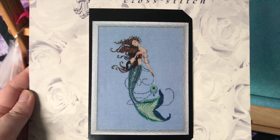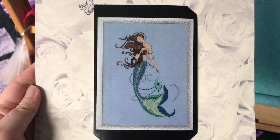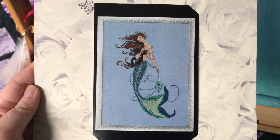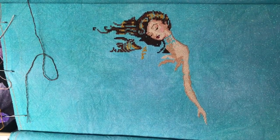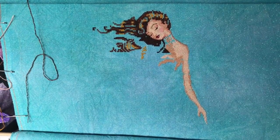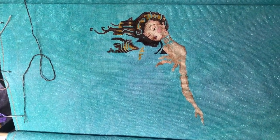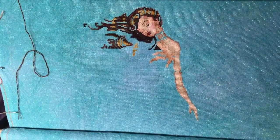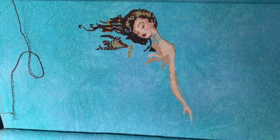So let me show you that. And here is my new start. This is Renaissance Mermaid by Mirabilia, and she's beautiful. Here we go. She is stitched on a 32 count opal linen in the colorway Galeen by Under the Sea Fabrics. I love this fabric. I think that she did a great job dyeing it.